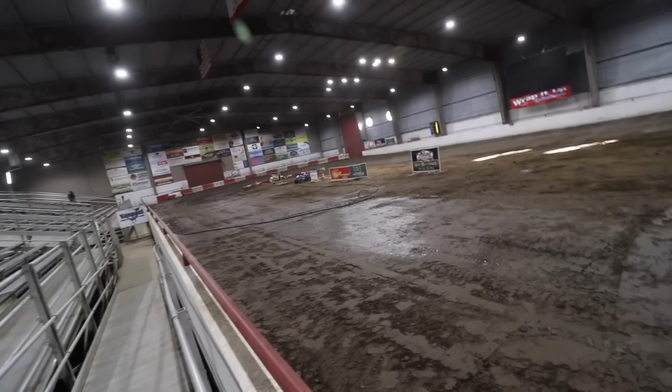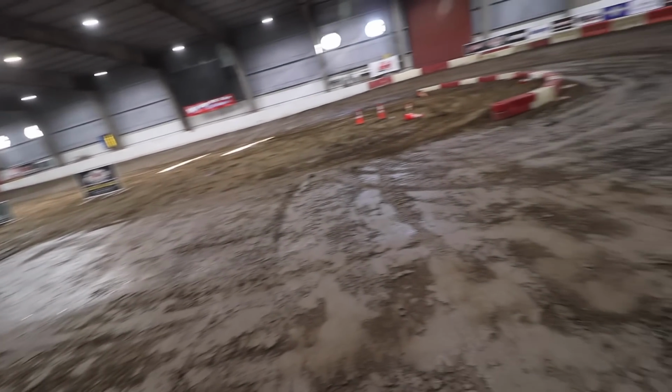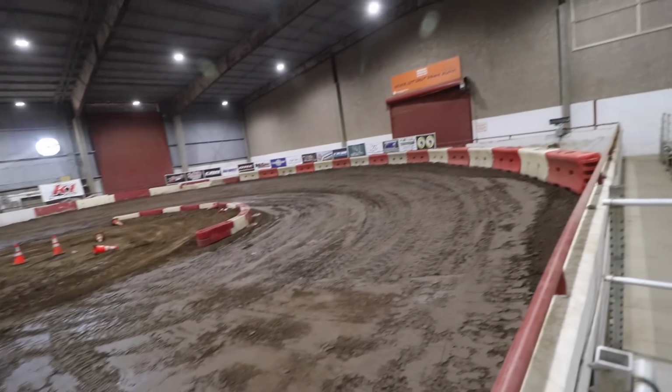And in my opinion, that's why this is one of the best ways to get started into dirt racing, because you have the opportunity to race so much, at least out here on the West Coast, where it's extremely popular in Northern California and Southern Oregon. And this is the opening night of their season, and here's a nice up-close look at the racetrack.